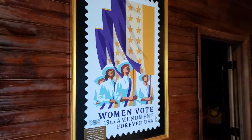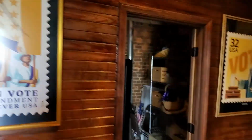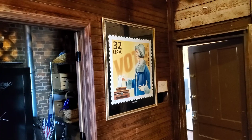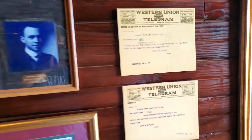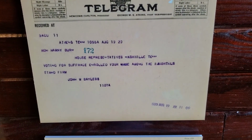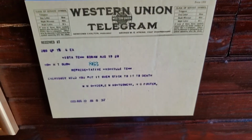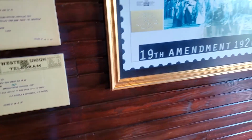And that's why we have the stamps up. We did a stamps thing. Well, I had no idea about that. I'm getting educated today. Six telegrams that went to Harry Byrne. His life was threatened also for agreeing to this. These telegrams. We had a whole lot more up when we had our event, but we've had a train show since then. You have to change to go along with what you're doing.